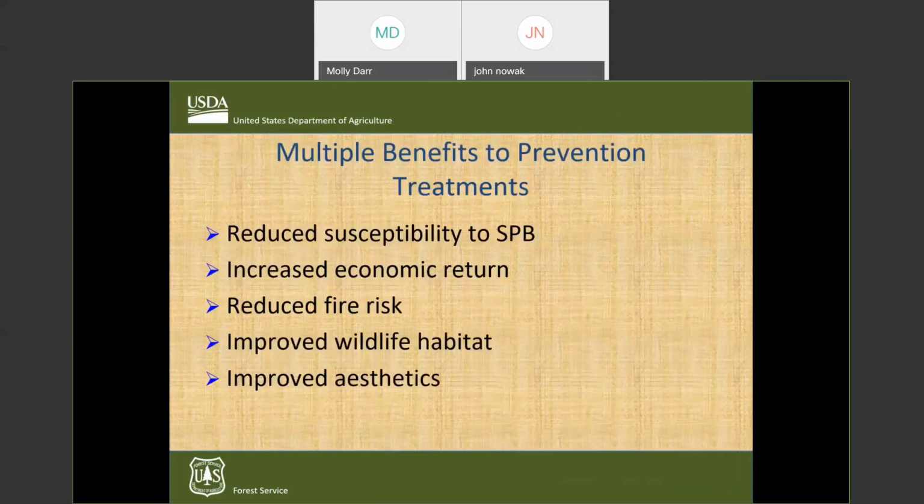In addition to reducing your susceptibility to southern pine beetle, all these treatments have great other benefits, including increased economic return, reduced fire risk, improved wildlife habitat. I love seeing the National Wild Turkey Federation presentations, the Quail Unlimited presentations. It's kind of the same type of forest stand structure that they're shooting for as what I would say we're shooting for, although their basal area may be a little bit lower than ours. And I think those stands just look better than a dog hair thick loblolly pine stand.